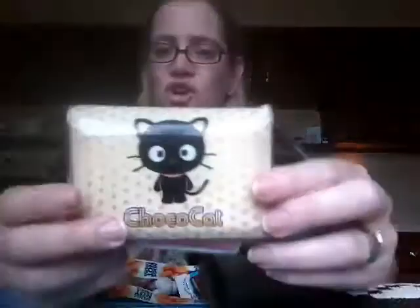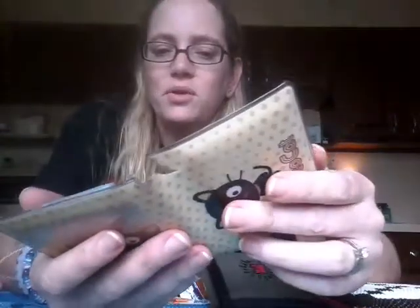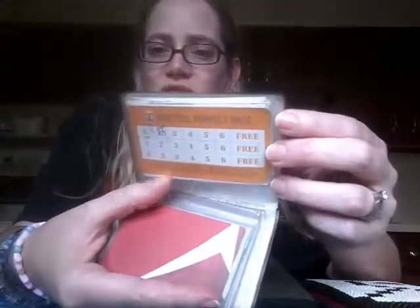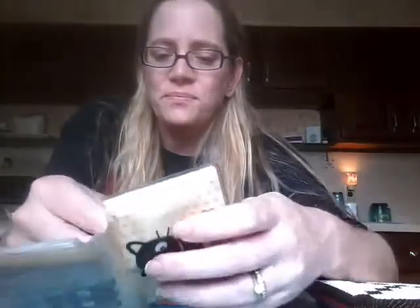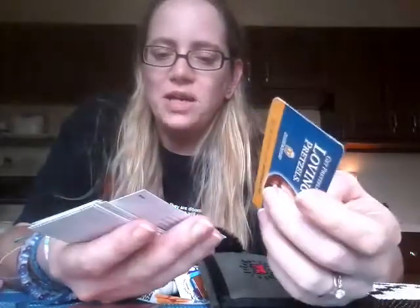Next up, I have, again, Sanrio. I have my Choco Cat little card holder, and in here I have a billion cards. There are tons of cards in here. These are mostly all stamp cards for rewards for places that I purchase things. I have one for Auntie Anne's Pretzels. I have a Hallmark Itty Bitties. If you collect those or you know what they are, they're little plushies.